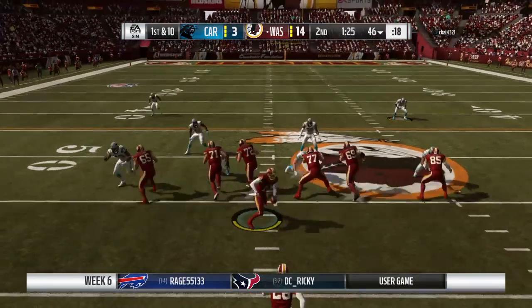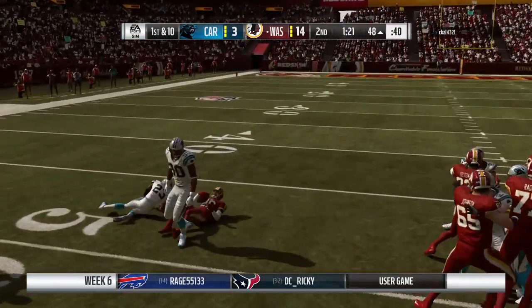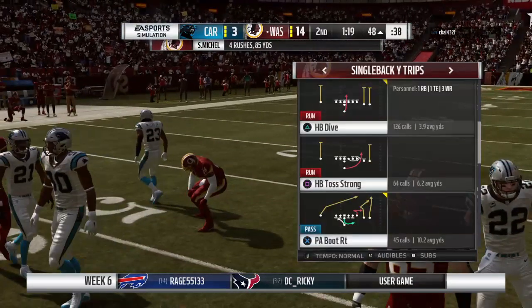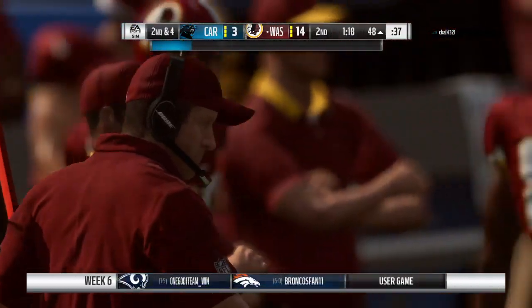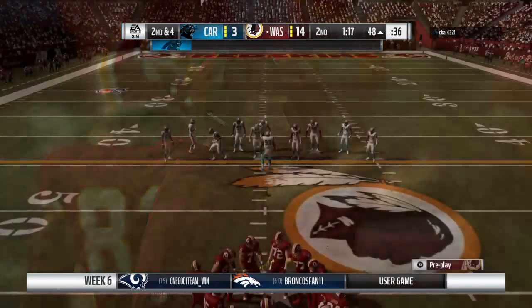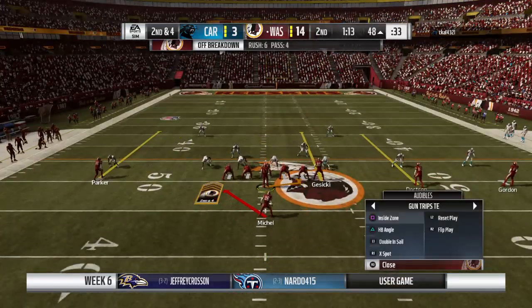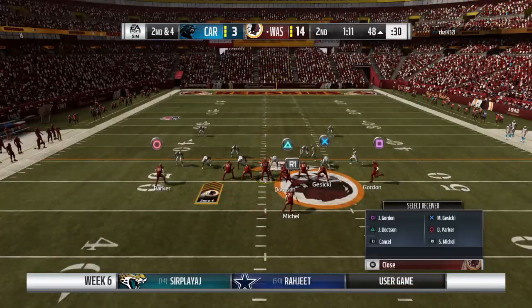All right, here we go. Now a 1st down carry. It's Michel. A broken tackle on the run, and then just on the other side of midfield, they get to it. It's a 6-yard gain on the ground, and that'll make it 2nd and 4.